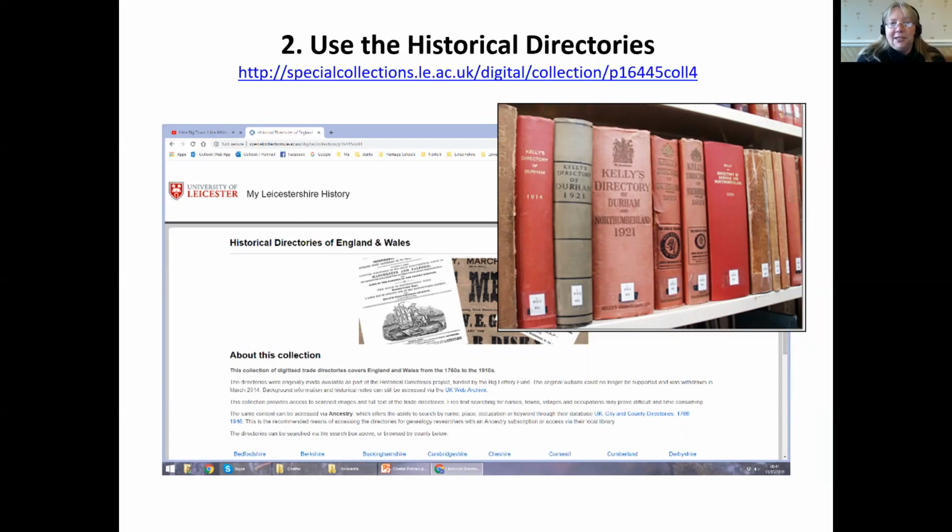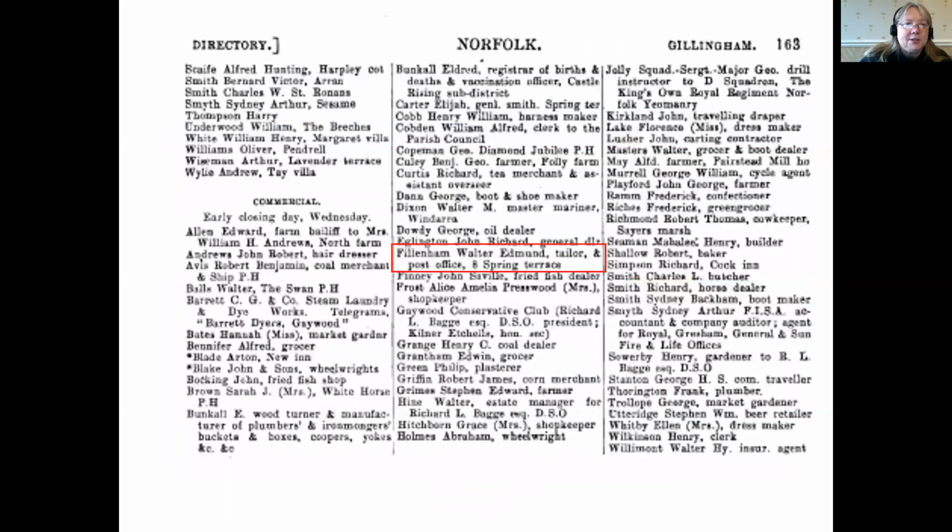And for any county, you search by county first of all, and you can normally access about 10 to 12 directories from about the 1850s, 1830s if you're in a big place like Norwich, possibly the King's Lynn, right the way through to around about the time of, I think the most recent will be 1919, 1920. And this is what they showcase. So this is a page from the 1912 one for Norfolk, Kelly's directory, and you get massive information in there. I haven't included it all, but it's a fascinating read.